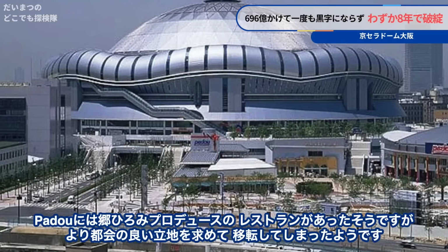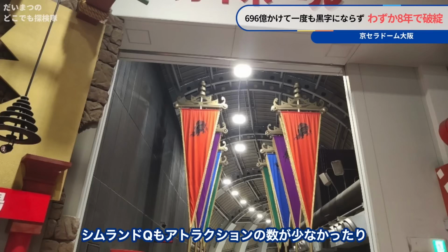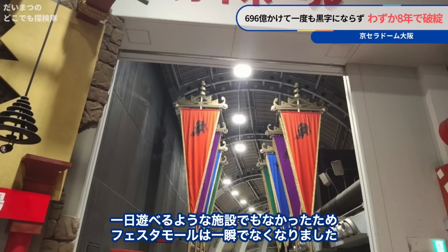Apparently, there was a restaurant produced by Hiromi Go in Padu. It seems that they moved to a better location in the city. The rest felt like typical commercial facilities. Even the Simland had only a few attractions, and since it wasn't a facility where you could spend the whole day, Festa Mall disappeared in no time.